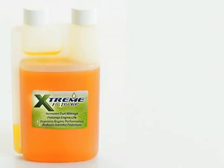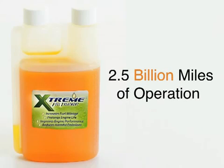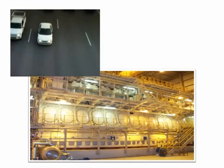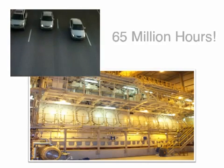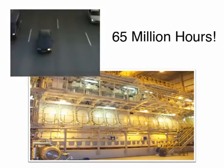Since its development, the XFT formulation has over 2.5 billion aggregate miles of operation in internal combustion engines, from small light-duty engines to large 25,000 horsepower diesel generator engines. This equates to over 65 million hours of successful engine operation.